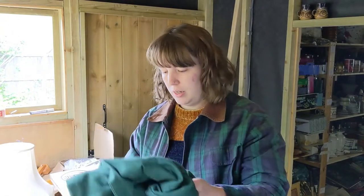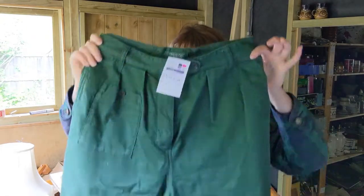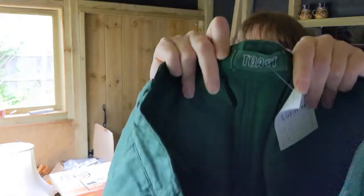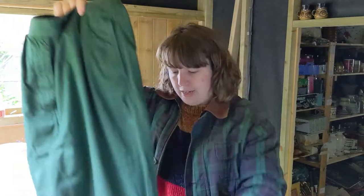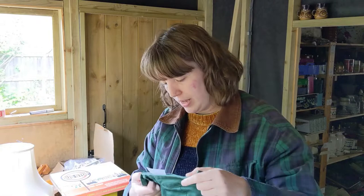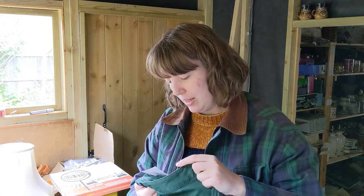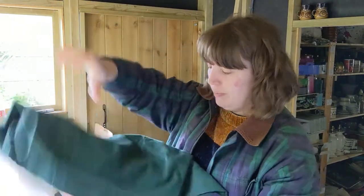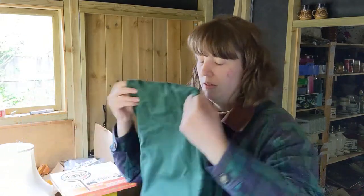Okay, so next box. These are really nice and I wish they fitted me. These are Toast. Whoa. Toast. A wide leg, dark green trousers, but they are a size 10. They were £5.49, but they should go for quite a bit. Hopefully 60, 70 for those, which would be lovely. I don't often find Toast, so when I do, it's nice.